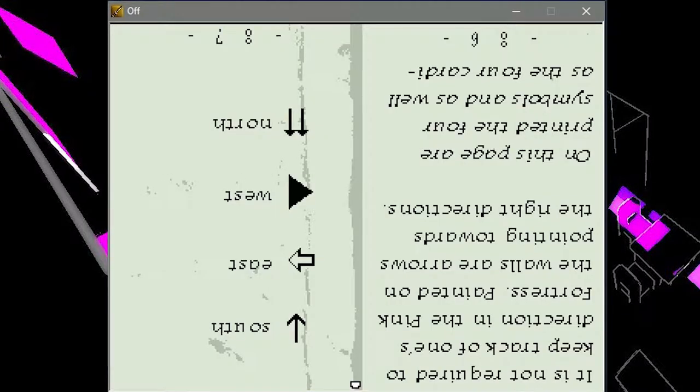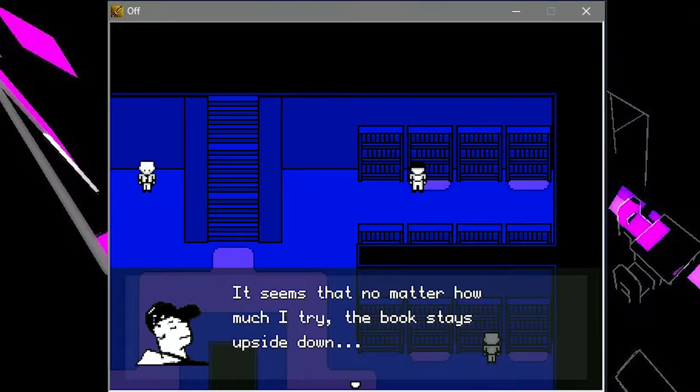Oh, yep, see. It is not required to keep track of one's direction in the pink fortress. Painted on the walls are arrows pointing towards the right directions. On this page, printed are the four symbols as well as the four cardinal points: south, east, west, and north. Seems that no matter how much I try, the book stays upside down.